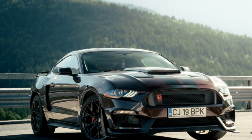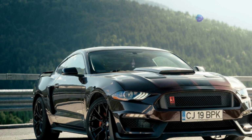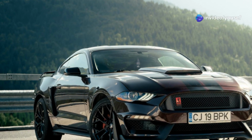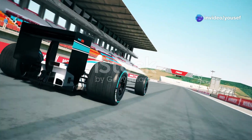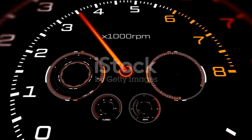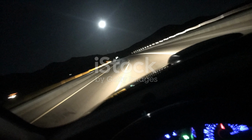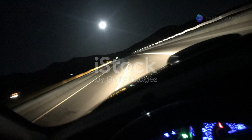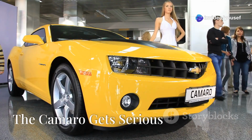And the best part? You can get behind the wheel of this modern classic for a starting price of around $36,000. That's an incredible value for a car that offers this level of performance and heritage. Whether you're a seasoned car enthusiast or just starting your journey into the world of sports cars, the Mustang GT is definitely worth a serious look.